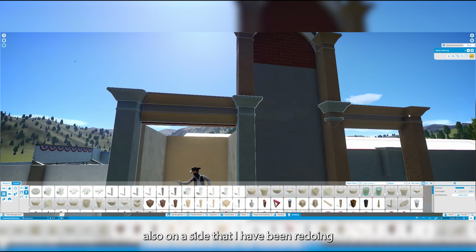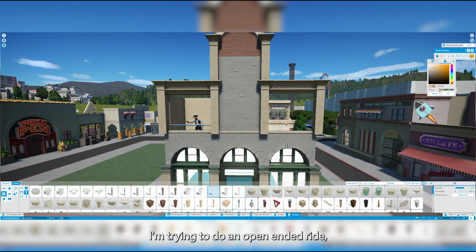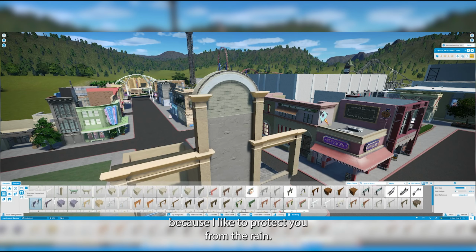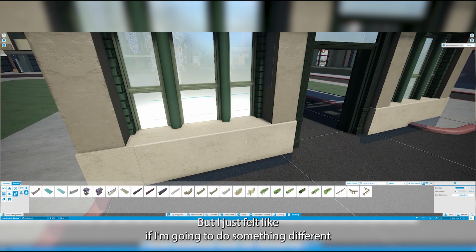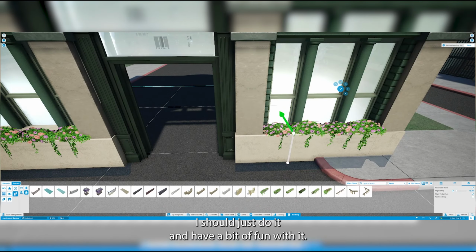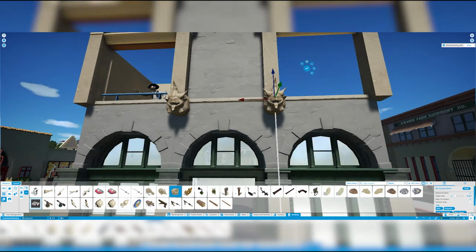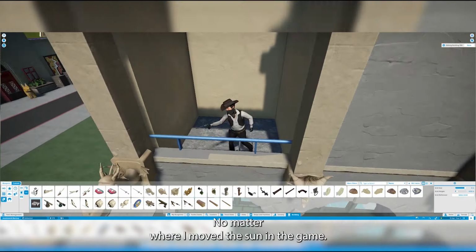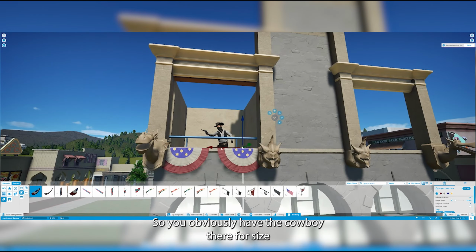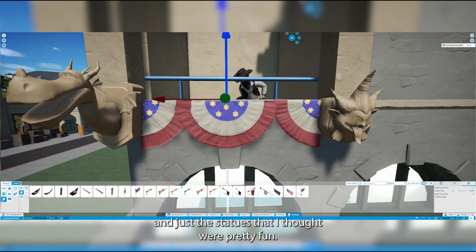Also, on a side note, I have been redoing the Scooby-Doo entrance, trying something a little bit different. I'm trying to do an open aired ride walk-through queue, which not a lot of buildings do nowadays because they like to protect you from the rain, but I just felt like if I'm going to do something different in this park and do something strange and weird, I should just do it and have a bit of fun with it. As you can see here, I had to turn the building around because it was in the shade no matter where I moved the sun in the game. So it's easy to rotate that building, do it all up, and then just flip it at the end. I have the cowboy there for size, and these statues that I thought were pretty fun.